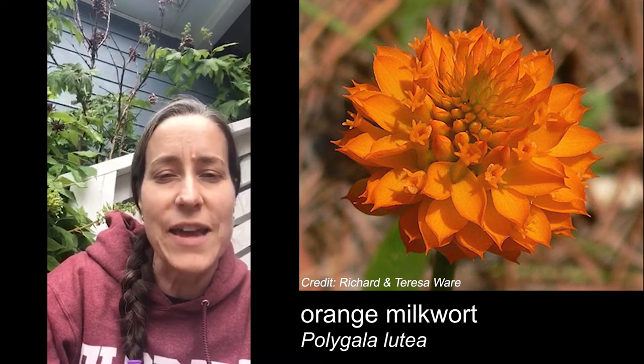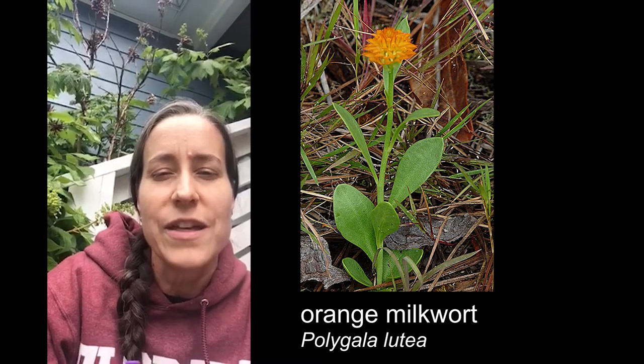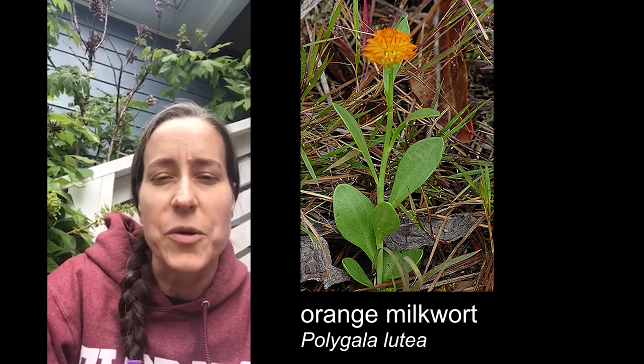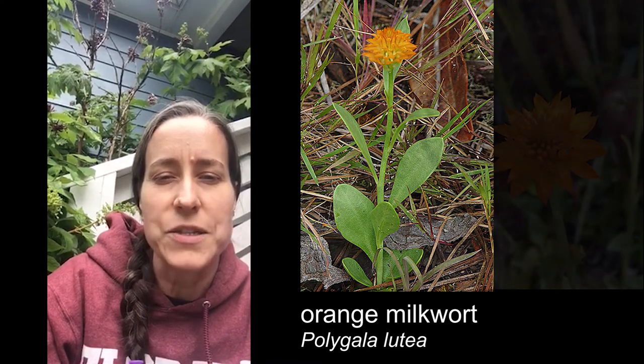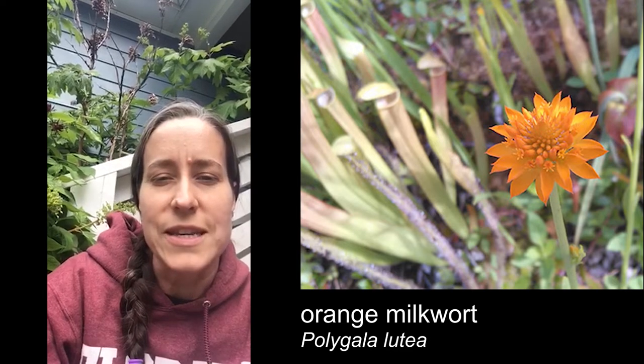And another reason I like this plant is because its seeds are ant dispersed. If you ever have the chance to look at the seeds of this species under the microscope, you'll see teeny tiny little elaiosomes, which is what the ants are attracted to, and they carry away the seeds.